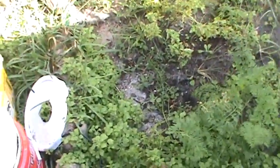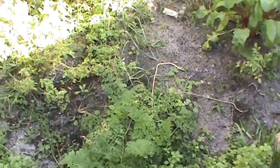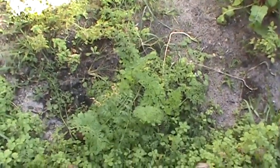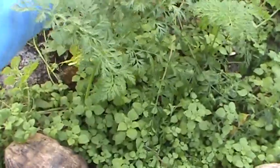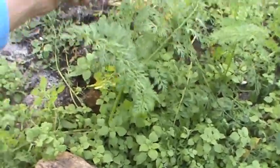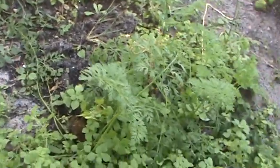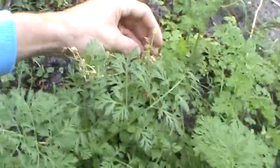I really gotta start labeling my plants. This garden, it's looking pretty sad. Everything's pretty much getting ready to go to seed. I've gotten a lot of seed off of this. See, I gotta pick this right now, so yeah, good problems, I guess.